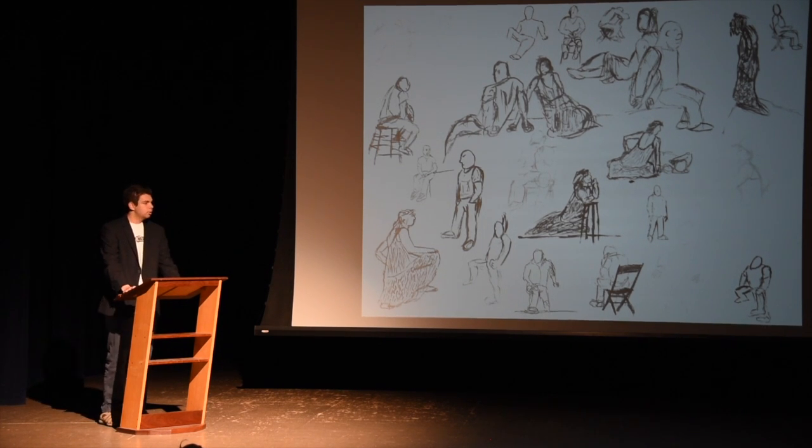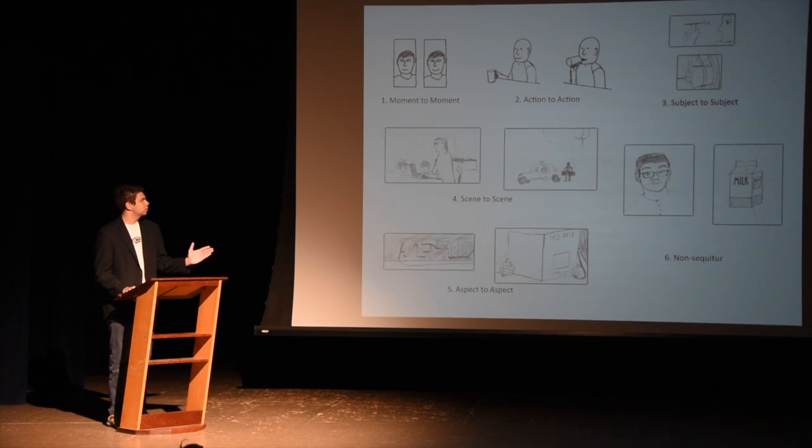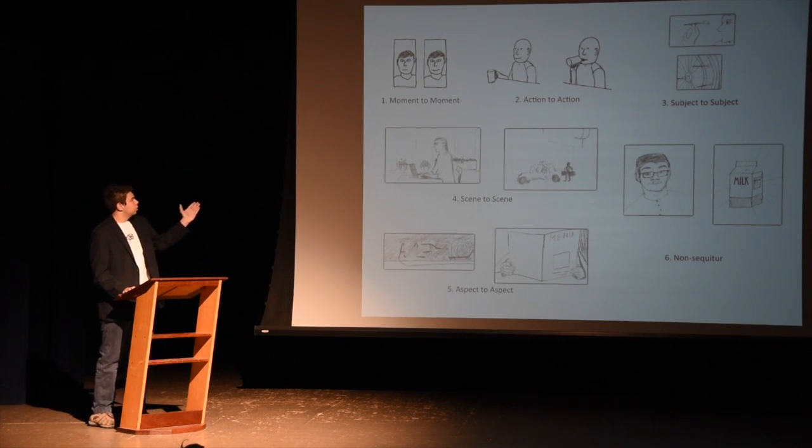I also learned there about the different ways you can tell stories in comic books. There are 6 primary transitions between panels in comics. A lot of them, the names are pretty self-explanatory. Moment to moment is just a moment apart, a small change in time. Action to action is one subject doing 2 things. Subject to subject is 2 things in the same scene.